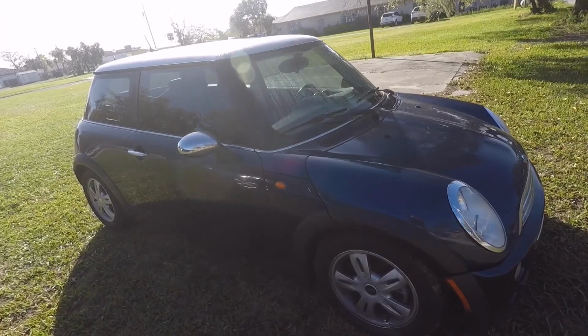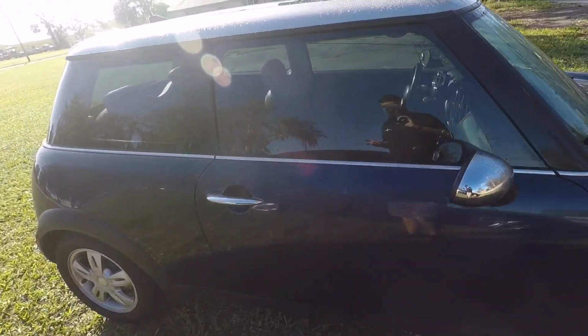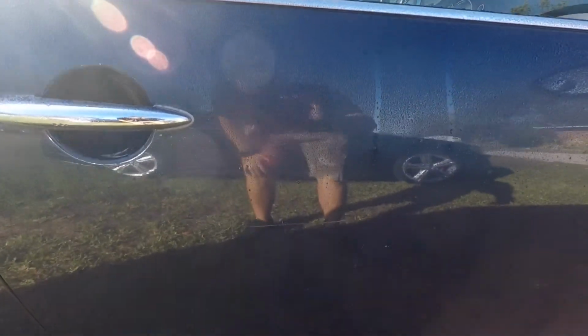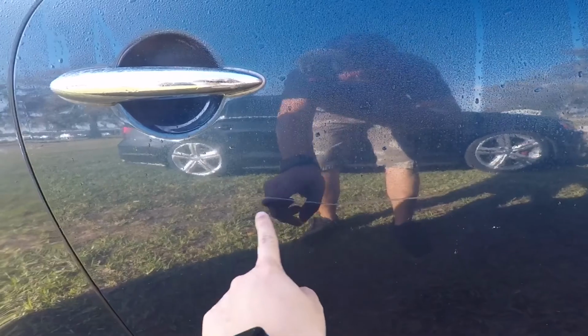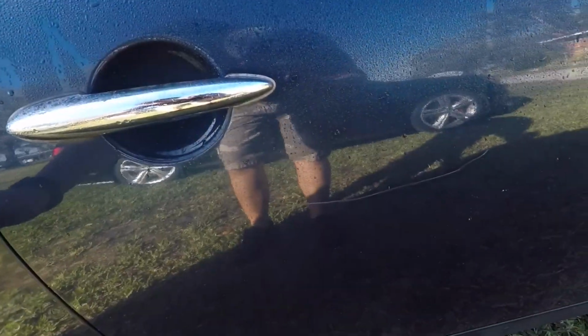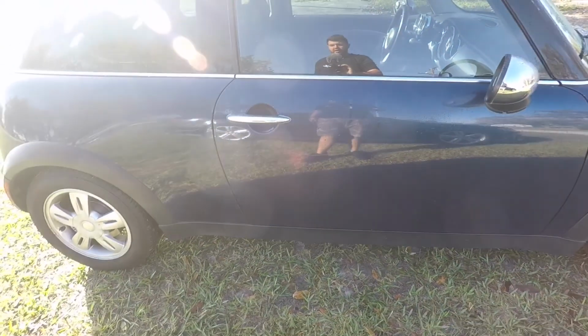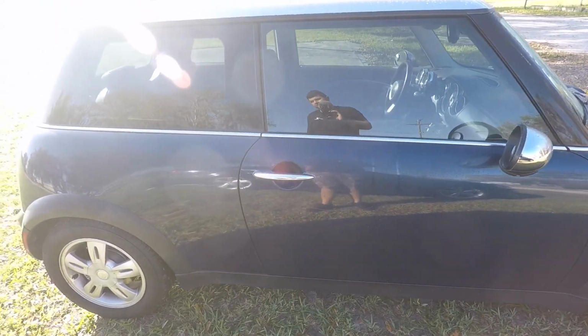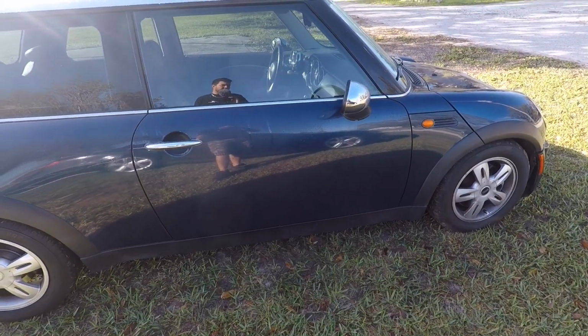The only drawbacks that I saw in the car, obviously that scratch I was talking about, is right there. It starts here and then ends here. So I might have to sand it. I might have to get it body worked. I don't know. We'll see. I don't know if he ran into something or someone keyed him. But from what I saw, there's no dents or anything like that.